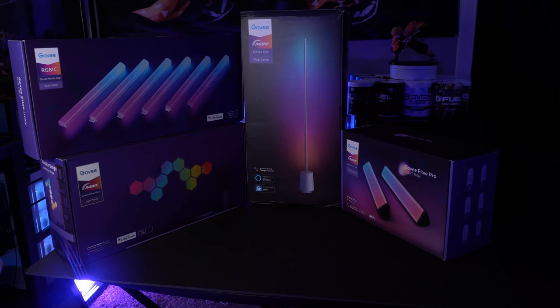So again, I can't stress enough, there will be some links to people who've delved deeper into the customization of these lights, because this video would be super, super long if I went through every single product of theirs that I have and how you could customize every single one. So again, I can't sing their praises enough.